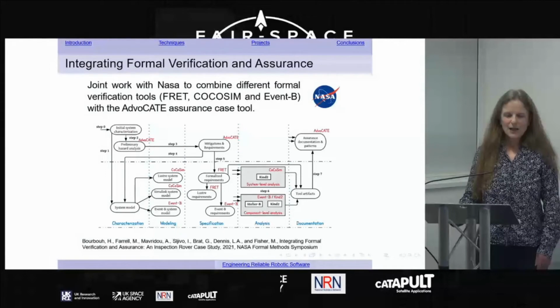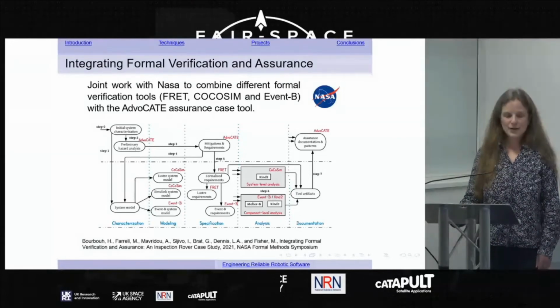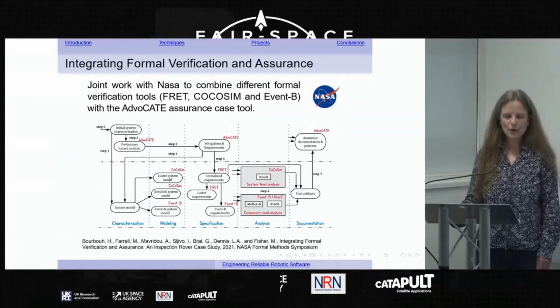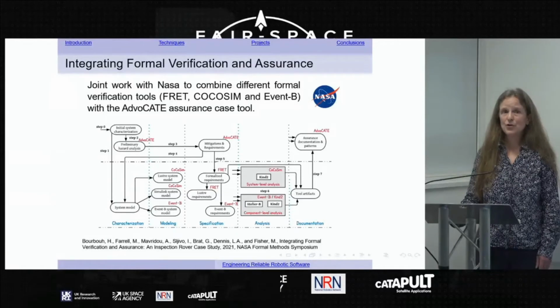The penultimate one was some joint work with NASA. One of our team was funded by FairSpace to go on a secondment to NASA, and this is the outcome of that work. I've mentioned various formal verification tools, and the idea here was to create a system to use those different formal verification tools together in an assurance scenario. So a big diagram there. The tools that we used were FRET, which we mentioned before, for formalizing requirements; CoCoSim, a verification tool for Simulink documents; and Event-B. Those were all put together with the AdvoCATE assurance case tool that is used at NASA to do verification of a whole system.